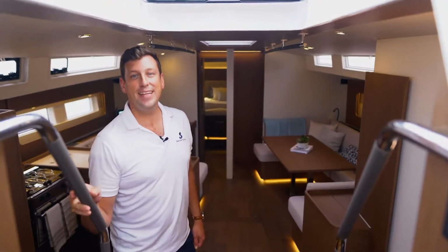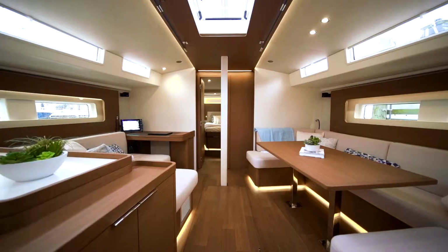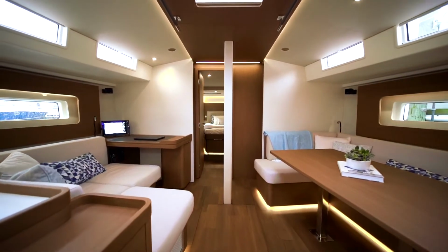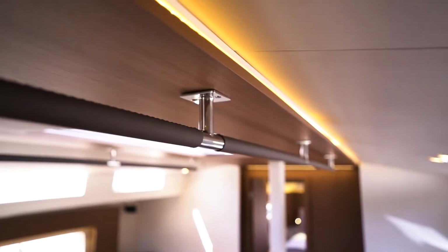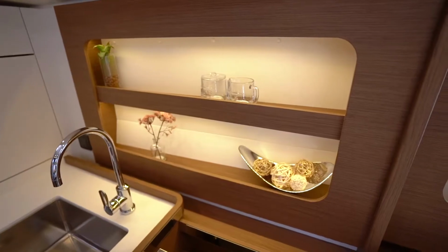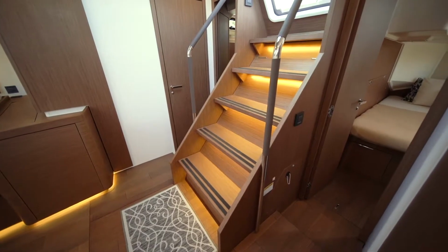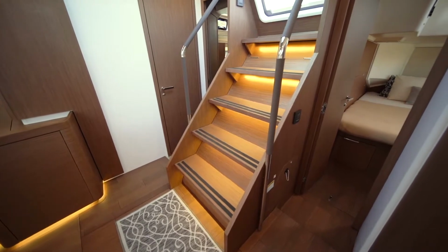The super yacht feeling continues below, so let's check it out. A couple of things are immediately obvious to you when you get down inside of this boat. The first one is the attention to light, both direct and indirect. The second is the attention to detail, the blend of colors, and the third, which is very important, is how gentle, sloping, and wide and welcoming this companionway is.